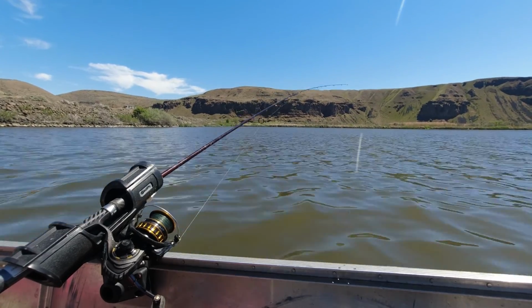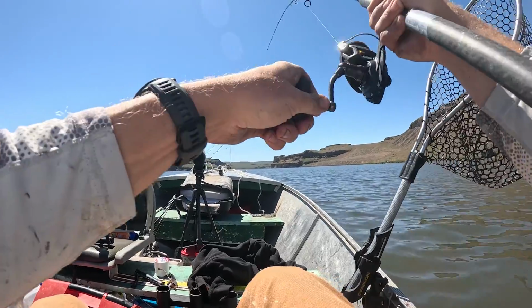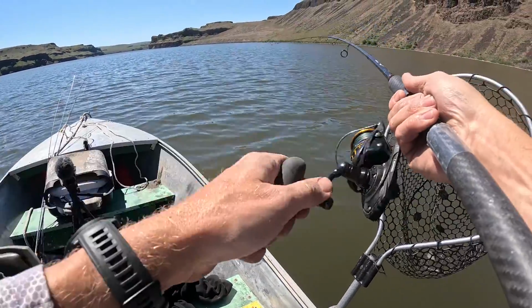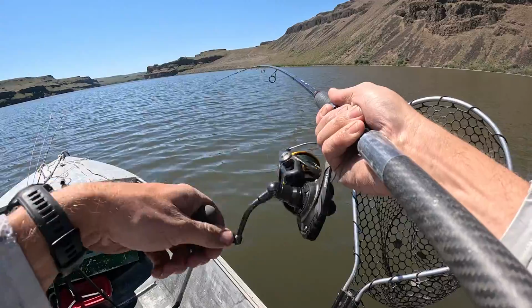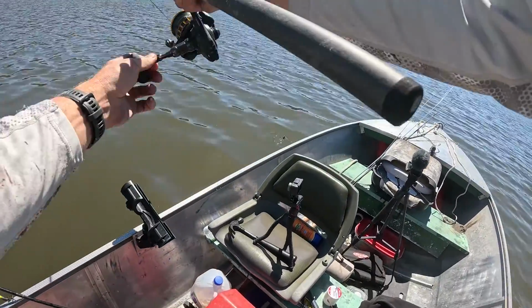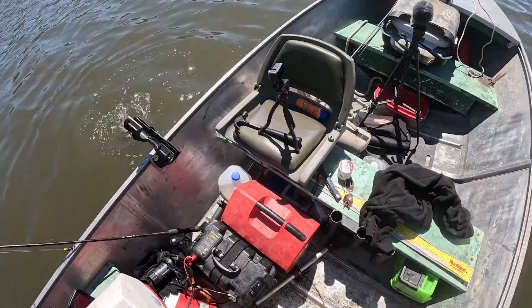That looks like a bite. Got him. Decent fish. This side. I'm gonna take him back over here. Oh yeah, buddy. Channel cat. Meow.